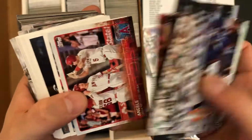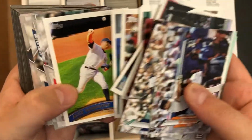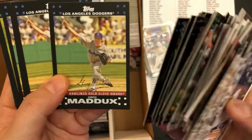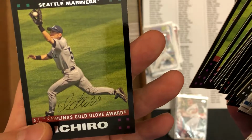Got Ichiro. So these are the star players that I have player sections for. Like Ken Griffey, for example, I have probably 5,000 to 6,000 Griffey cards. I love the early Miguel Cabrera and the Florida Marlins. Got Chipper, got Piazza, Maddux, got a bunch of Pujols here. He had 4 different cards in that set. Greg Maddux and Ichiro again. Awesome.